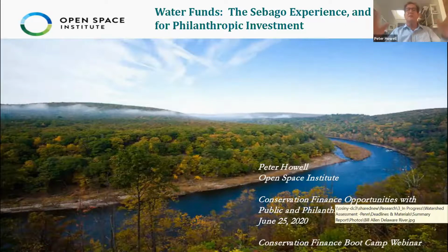So water funds are a pretty simple idea. It's designed around protecting lands upstream, forest land upstream, to ensure water quality downstream. That's one of the principal goals of funds. Funds also are interested in quantity, so maintaining regular flows during the year, and a suite of co-benefits like biodiversity, wildlife, or even recreation.